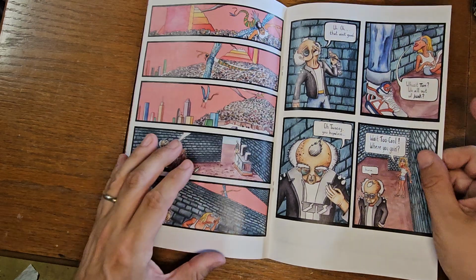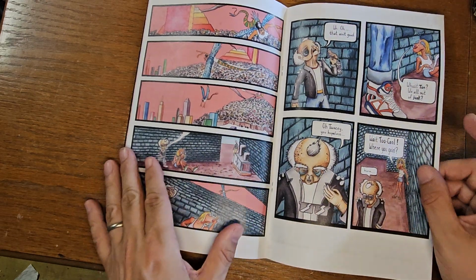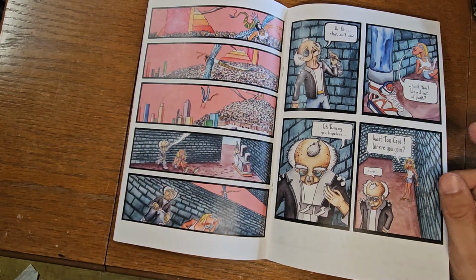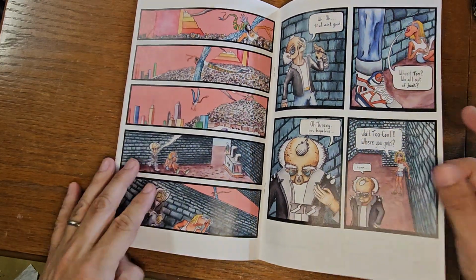I haven't put that in any of my comics, but I think I will after that. That's a Rorschach thing, and I think Batman does that in Batman Returns.